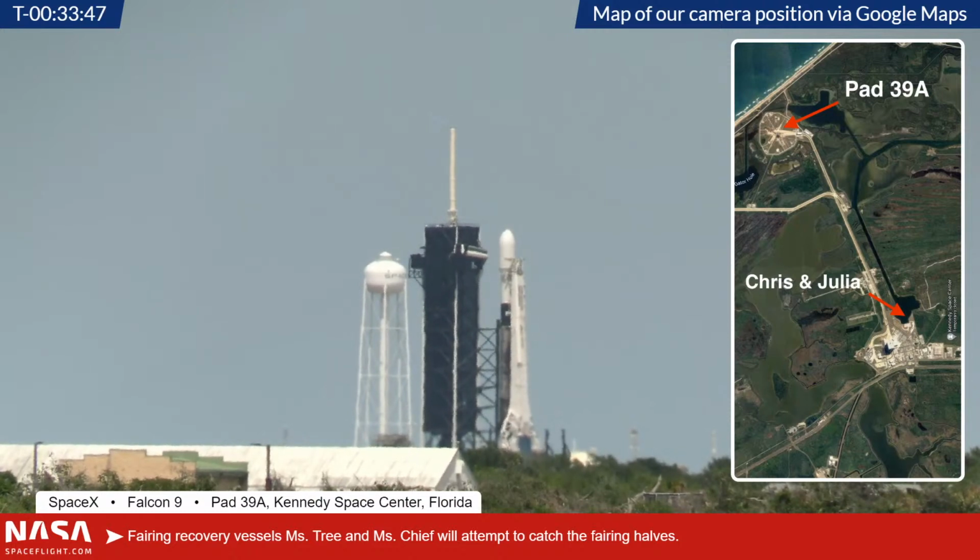The Crew Dragon access arm, maybe? Can you see that really clearly? I guess you can, yeah. Up toward the top of the tower, sort of retracted against it, is the crew access arm that would extend out to go to Crew Dragon, and will next month for the crew flights.